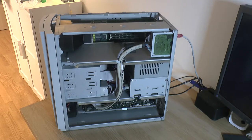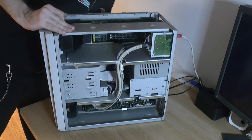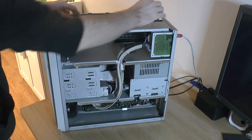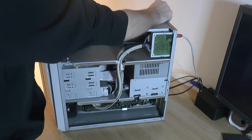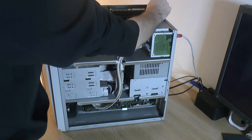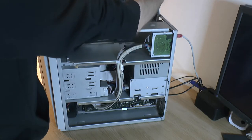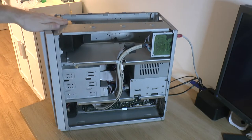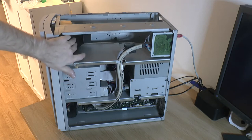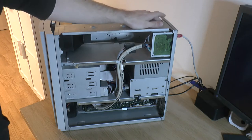To get this thing apart is quite easy actually. We have two levers up here. Pull, and then we can pull out the whole motherboard, the upper half of it. That's actually two halves. And at the front here, that's the duct and fan for the CPU cooler. And back here we have a case fan.